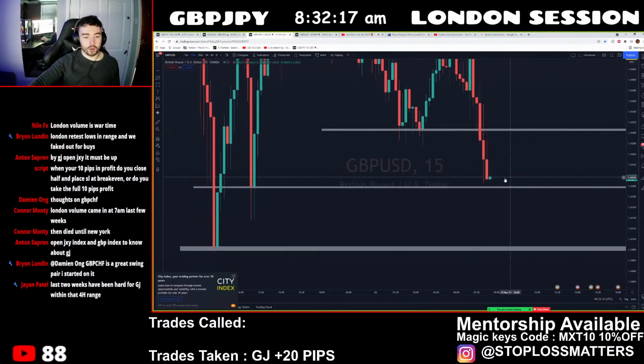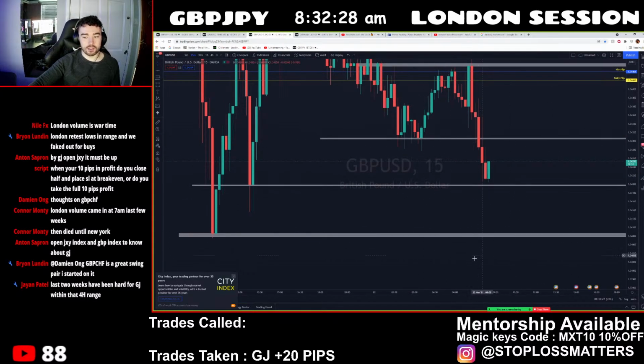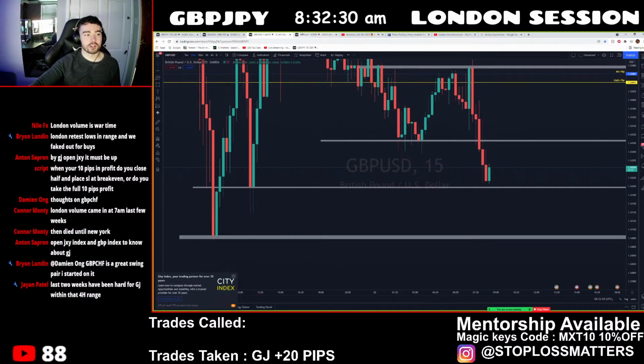GU is still floating down to the zone, so you can see GU does take a lot of time to get to like 10 pips. It takes a while. So it is a bit of a pain. That's why I don't really trade GU. It's nice, but the zones are very small and they just run very, very slowly.